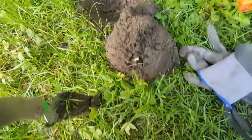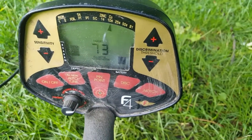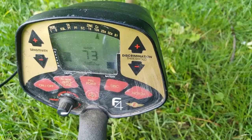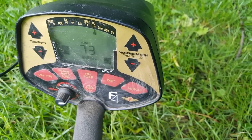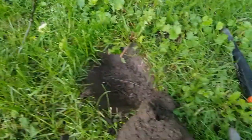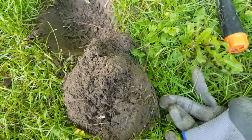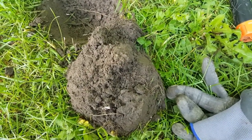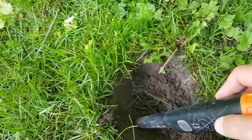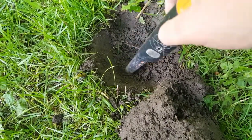All right, back after half a minute. After the lighter, I hit this signal, showed 73, but it was very similar to the dime, jumping in a silver range. Let's hope it is. It was about 4 to 6, no, it's actually showing 6 to 8 inches down. I'm gonna do a live dig for this one. Let's hope it is something nice. Pinpoints like a coin.